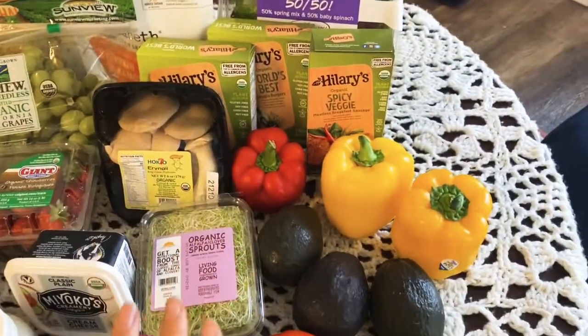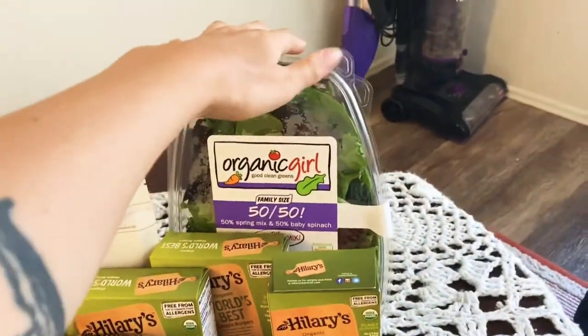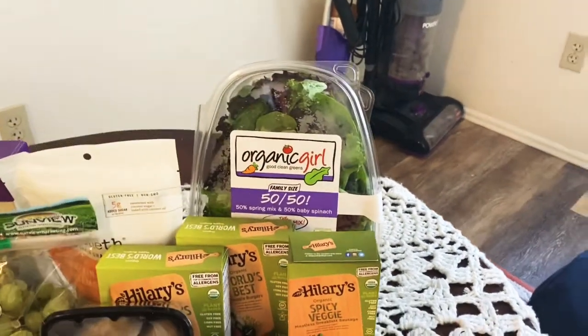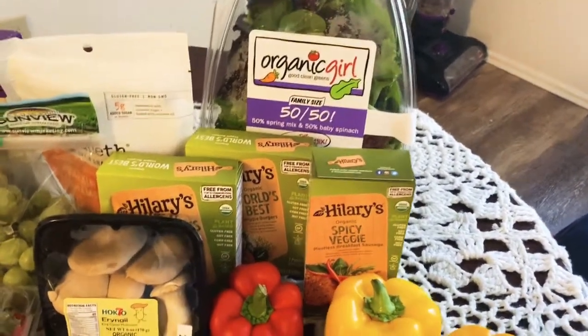So I eat salads basically every day for lunch. What I'll do to make the salad is I'll get some of this 50-50 spring mix and baby spinach. This is really good if you're low on iron or minerals, and all kinds of vitamins are in leafy greens. Super good for you any time of the day.